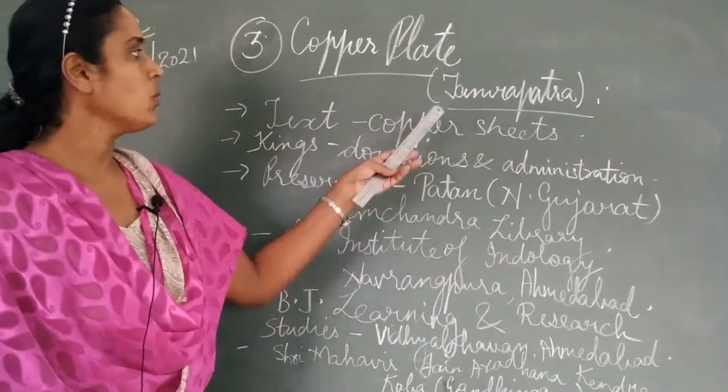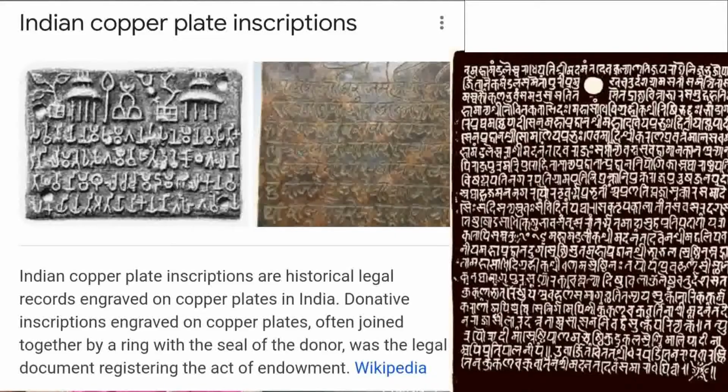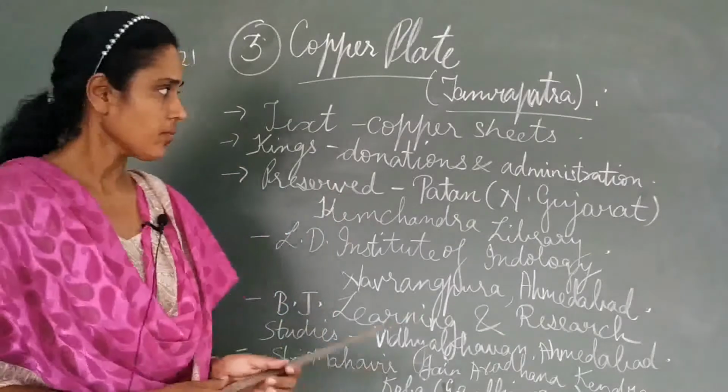Now students, I told you we have the Hindi word here, Tamrapatra. The first point was Bhojpatra and Tadpatra, palm leaves and birch tree barks. Then we had the second one, that is inscription on metal as well as stone. And now we have the third one, copper plate or Tamrapatra. This is the third tool or third source to know history.